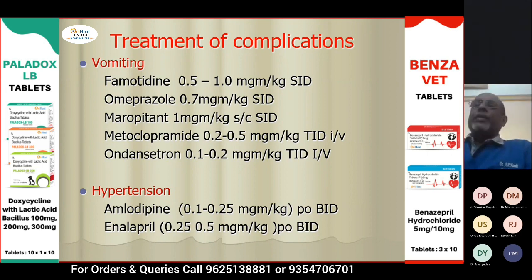The next complication of acute renal failure is hypertension. If you think there is hypertension, if you think there are changes in the retinal vessels and things like that, then you can go for amlodipine, a calcium channel blocker, at the rate of 0.1 to 0.25 mg per kg SID. Enalapril, you can give at the rate of 0.25 to 0.5 mg per kg body weight BID. Enalapril is supposed to be a renoprotective drug, but when giving it, you'll have to monitor potassium, because it can cause hyperkalemia.